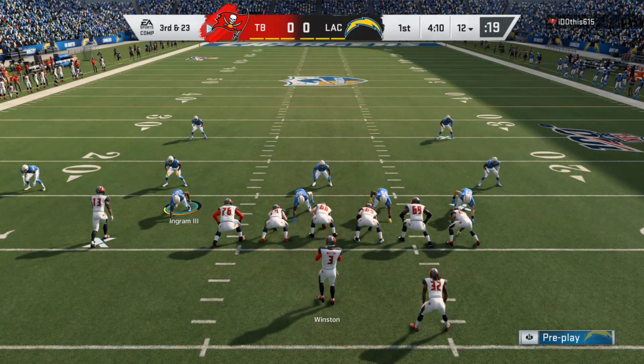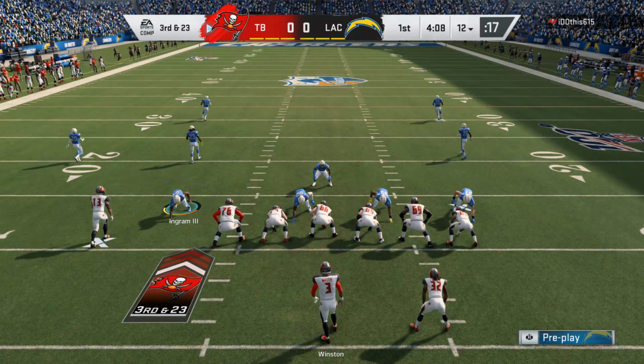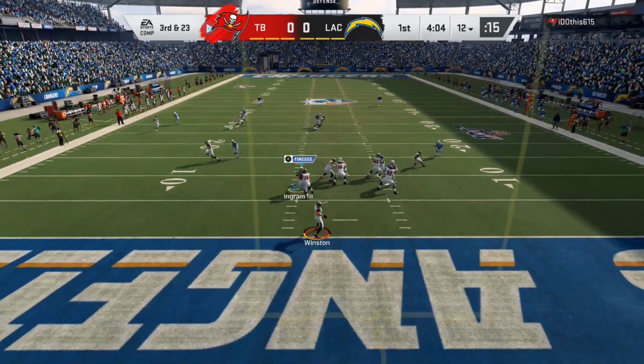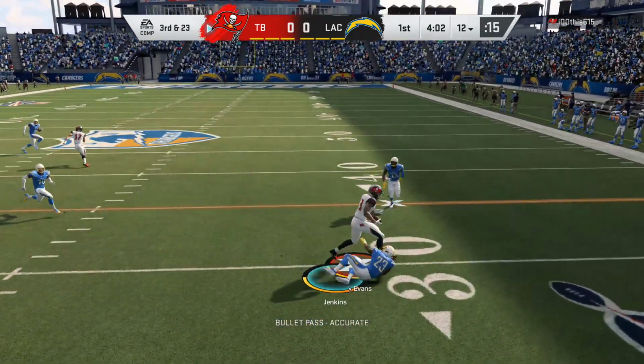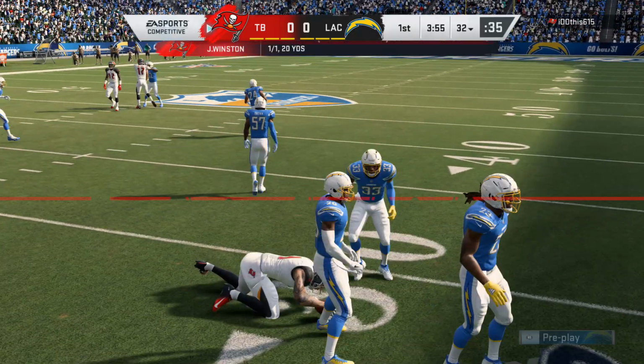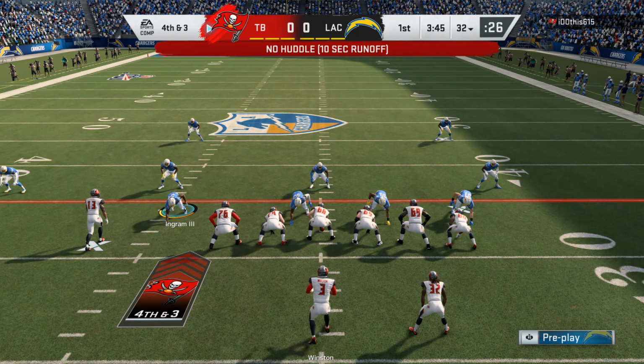After the sack, they'll come up now 3rd and long. Yeah, I wouldn't be surprised to see them run the ball here just to try and get some space. Now Winston. It's caught by Mike Evans. A heck of a play there on 3rd down, but amazingly, they're still short for 4th.